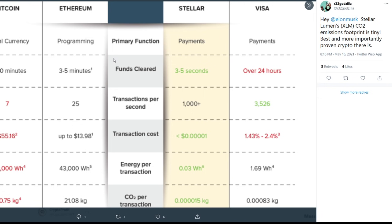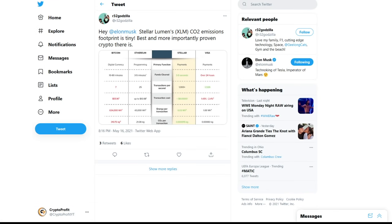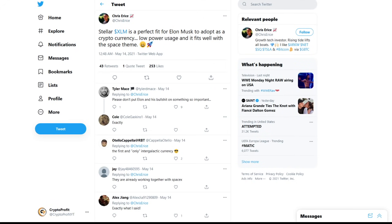I know somebody made this chart or compared it, so thank you for that, whoever did. We have Bitcoin, Ethereum, Stellar, and Visa, obviously all up here. They talk about really what they do best, and you're seeing great stats on the Stellar side, obviously, compared to Bitcoin, Ethereum, and Visa. So Stellar is a great coin with, like I said, a low CO2 emissions footprint, and I guess we'll cover this in the upcoming tweets here. If we go to the next tweet, it actually kind of talks about it.